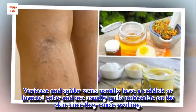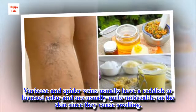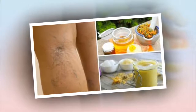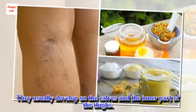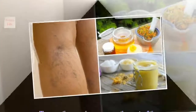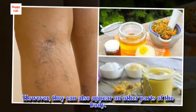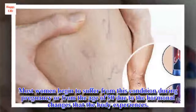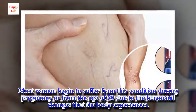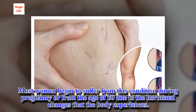Varicose and spider veins usually have a reddish or bruised color and are usually quite noticeable on the skin since they cause swelling. They usually develop on the calves and the inner part of the thighs. However, they can also appear on other parts of the body. Most women begin to suffer from this condition during pregnancy or from the age of 50 due to the hormonal changes that the body experiences.